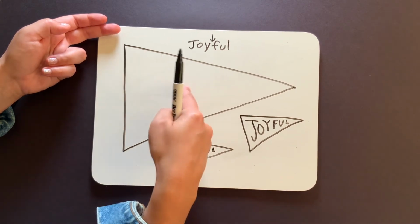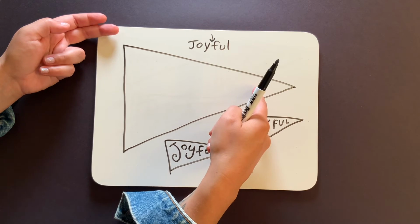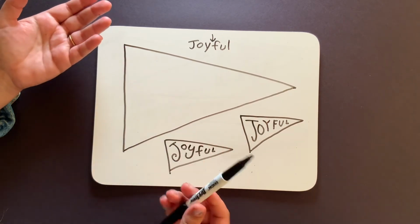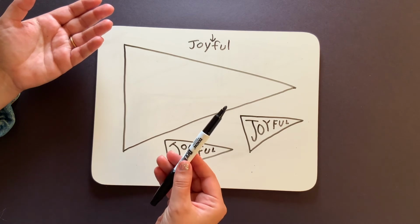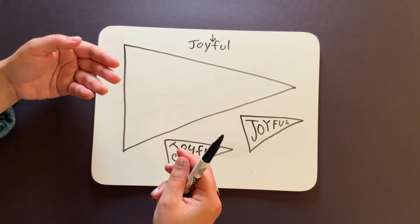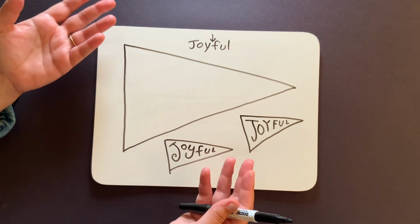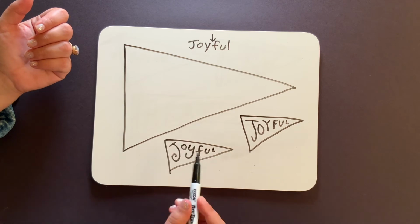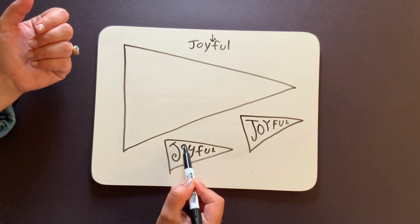and making sure everything has equal space between it. And because we're doing things in this way, it's going to be very important that you write lightly with your pencil and that you erase and move letters around before you wind up on your final word. So you can see here that if my word is joyful, maybe I want to do nice bouncy letters.